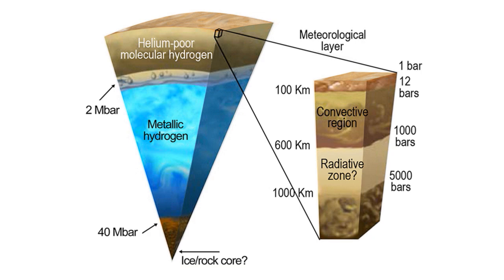This is about the pressure that we can achieve on Earth in a laboratory with a diamond anvil. So it's an area of intense research right now, and they're just getting to 2 megabars where we can see stable metallic hydrogen.